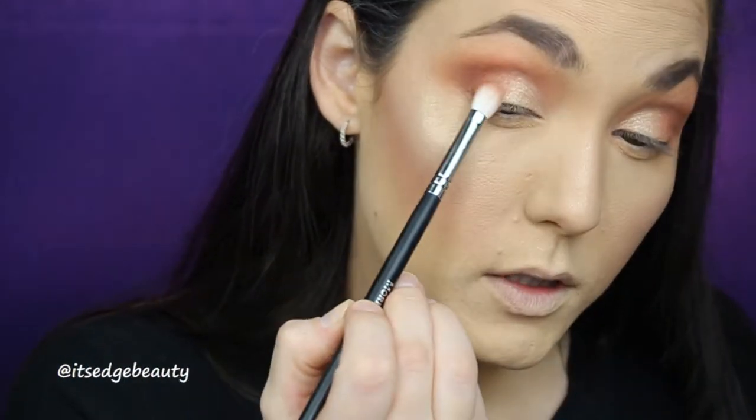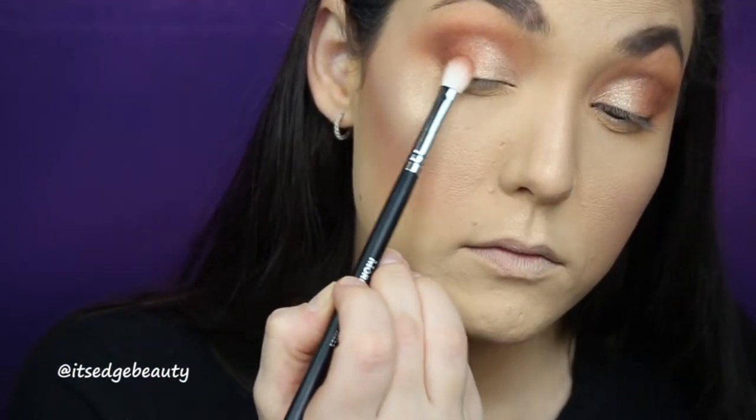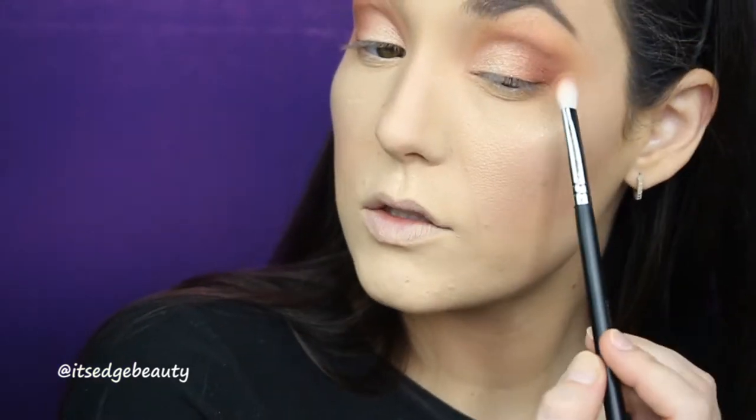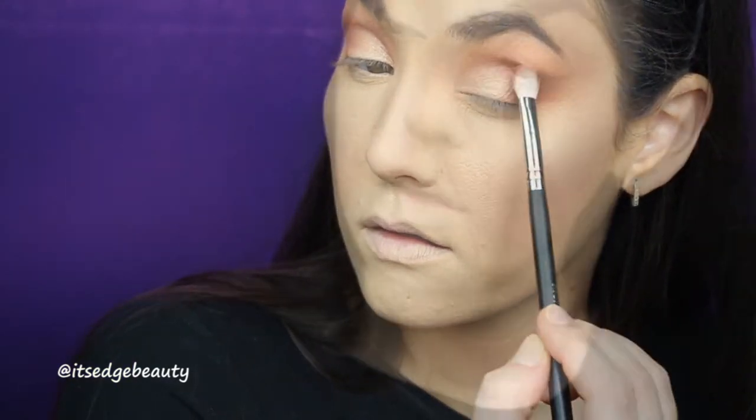Dang, that's so pretty. And I'm just gonna blend that a little. Dang, that's pretty. That is so pretty. Okay, I'm gonna highlight my brow bone and inner corner with that same highlight shade and a flat shader brush.